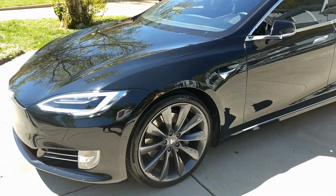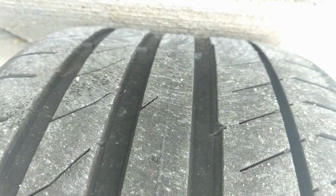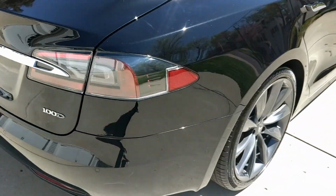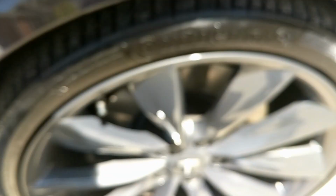This vehicle has about 24,500 miles on it, and I'll be showing you anything that's out of the ordinary for that mileage. First, let's take a look at the tires. Plenty of good life left on these tires. This is the driver's side rear. Here is the passenger side rear. And on up to the passenger side front.